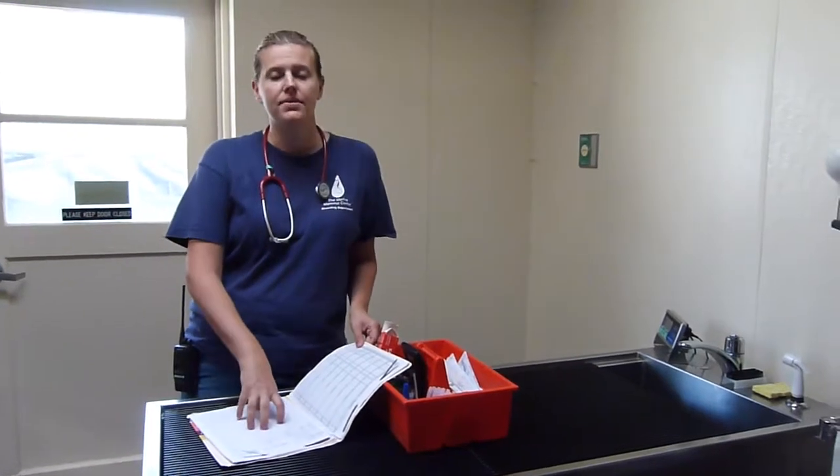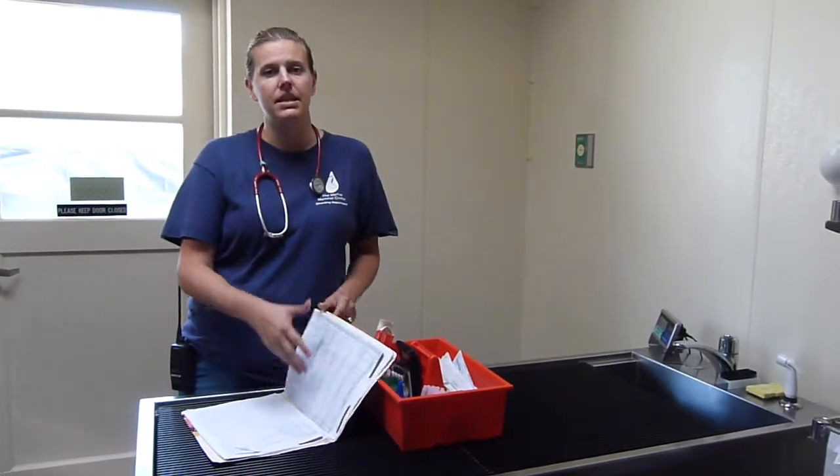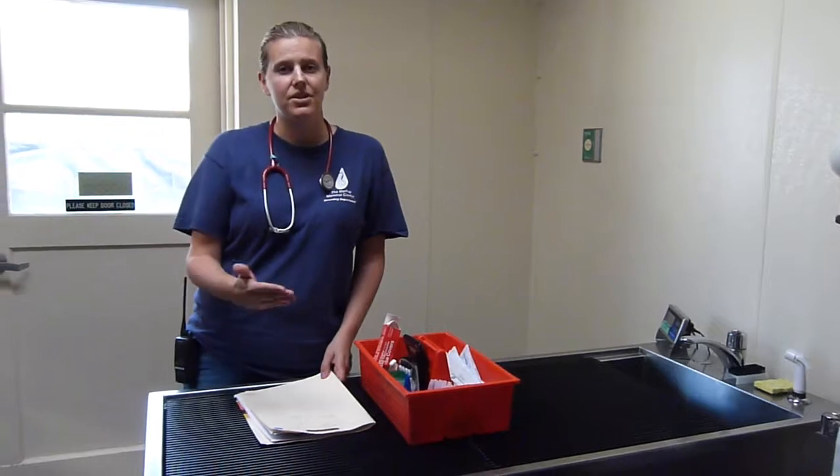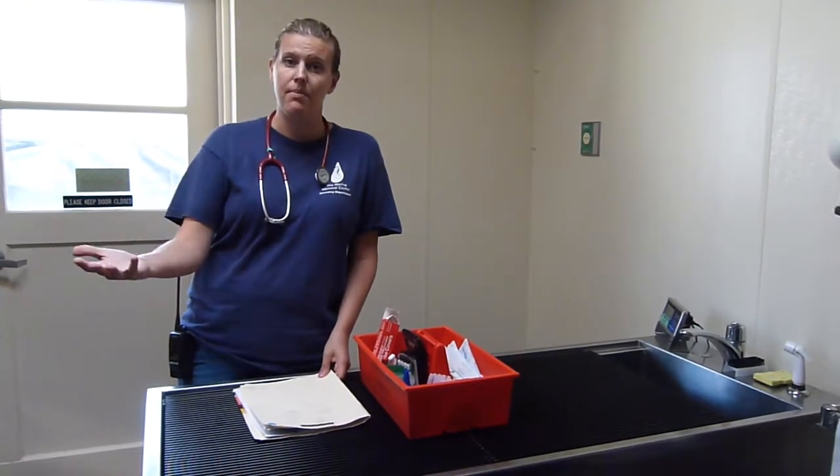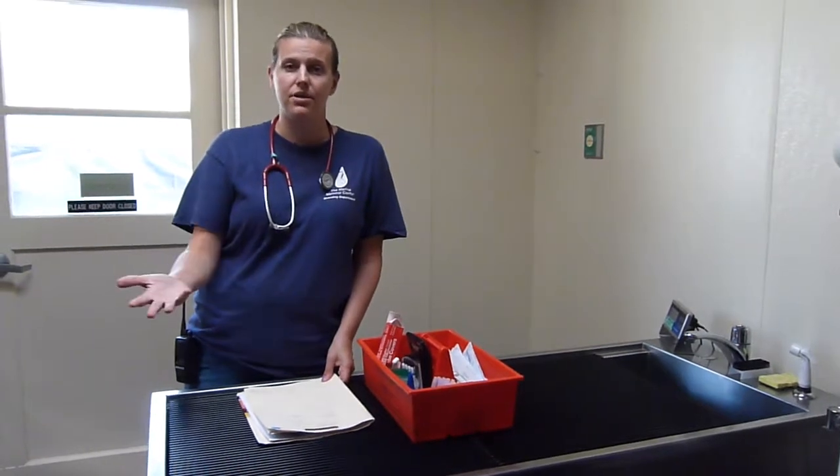And collecting those types of data are really important to give us a full picture of the patient's health while they're here. And it can also help to inform about wild animals and help to look at the bigger picture.